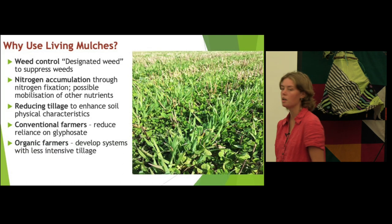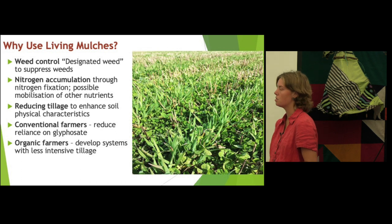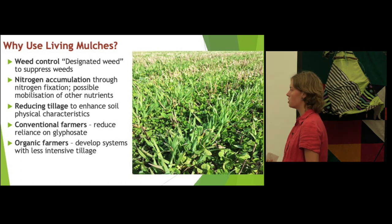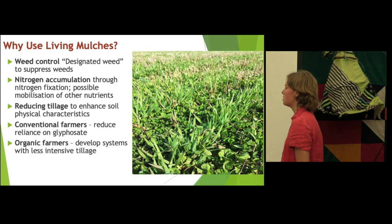So what are the advantages of using living mulches? The clover itself acts as a designated weed, so it suppresses other weeds. It's nitrogen accumulating through the nitrogen fixation process, which also mobilizes other nutrients within the soil. It reduces tillage to enhance the soil physical characteristics.